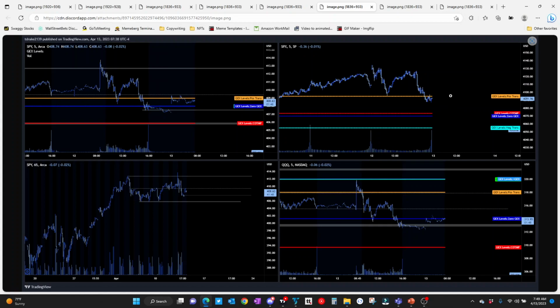SPX again, this is very cut and dry here as well. We're having a nice consolidation right under P-Trans, break and retest higher up to the local highs. That'd be a great play. However, if we do break this to the downside, then a play would be to COTMP and 0gex with my stop above P-Trans. So good levels there.